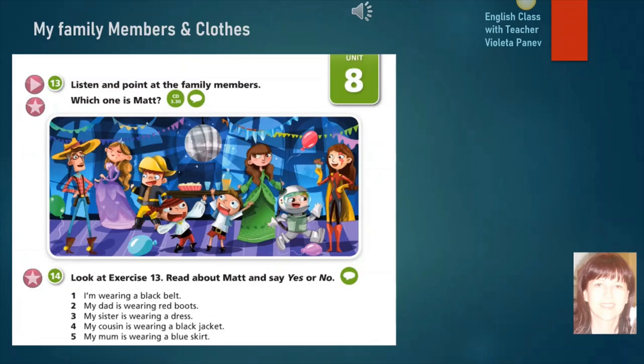I'm wearing a black belt. Yes, it's true. Number two. My dad is wearing red boots. What do you think? This is not correct. My sister is wearing a dress. Yes. My cousin is wearing a black jacket. Yes. My mom is wearing a blue skirt. No.